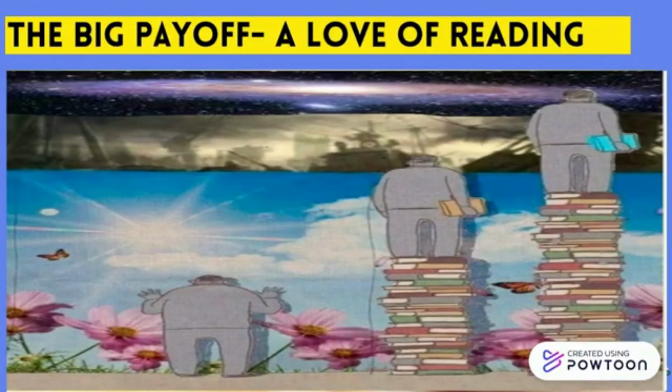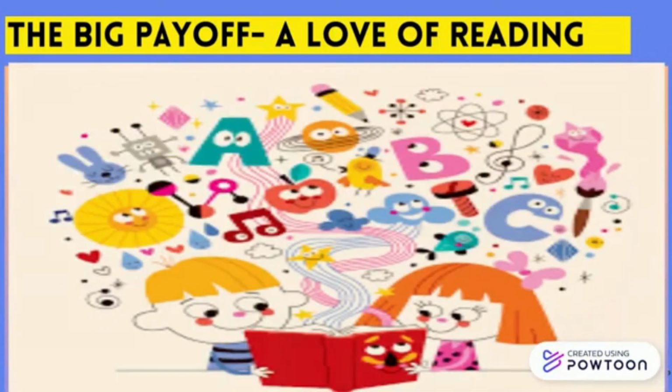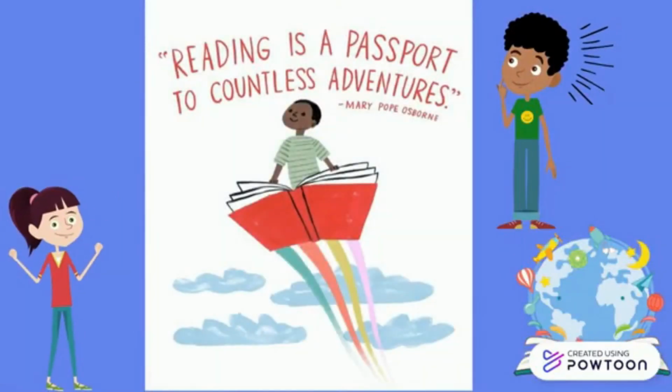And of course, reading expands children's horizons and shapes the way they see the world. They have a deeper understanding of the people around them, and of themselves. And of course, last but not least, reading enriches a child's life. Indeed, reading is a passport to countless adventures.